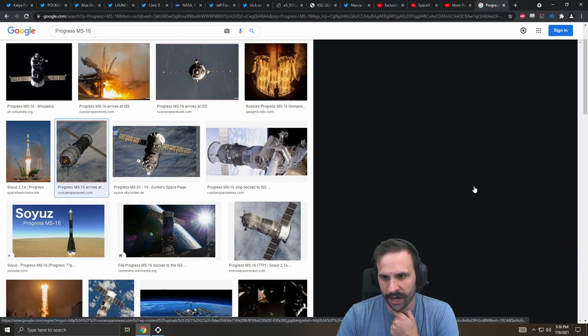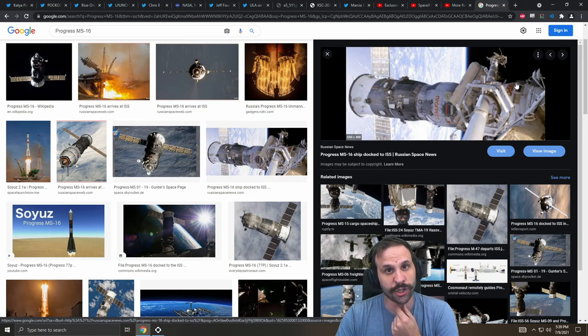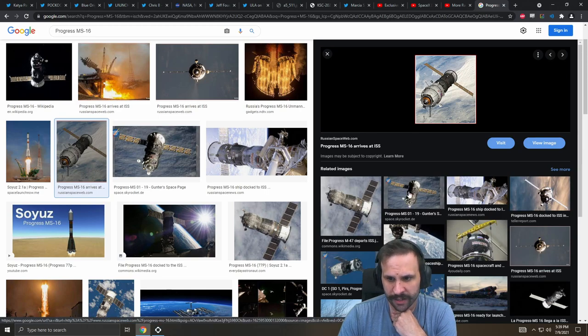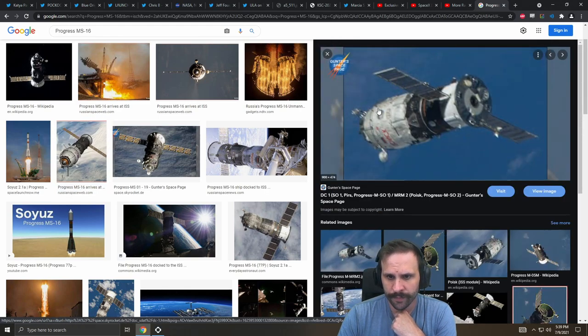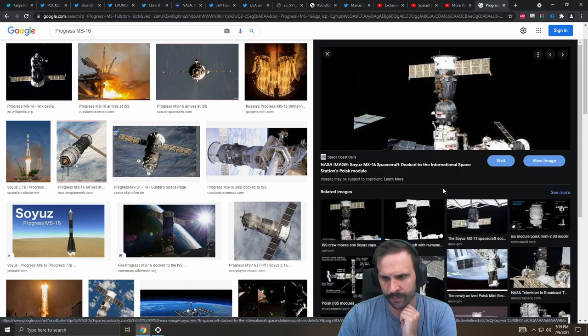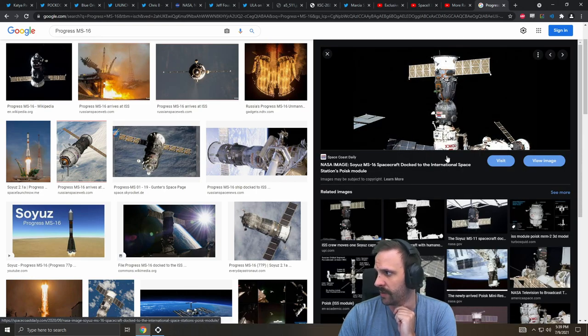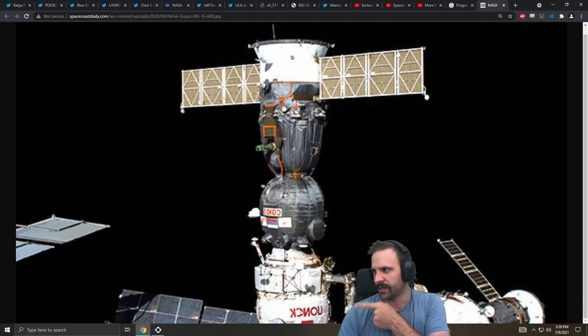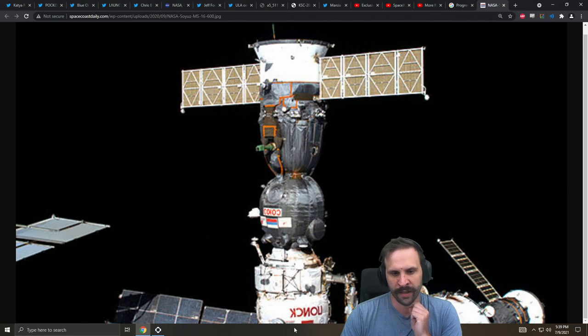What the MS-16 Progress module is going to do is undock with PIRS still attached to it. So instead of the Progress capsule undocking right here on the Soyuz docking adapter, they're going to undock PIRS with it, kind of like that. That's a picture of it going up. They're going to undock the whole thing down here somewhere, right? I mean, that's the wrong module. That's Poisk, but Poisk and PIRS are the same thing. So the module is going to undock here, and they're going to expend it. It's going to deorbit and burn up with the Progress capsule.